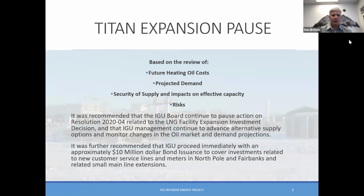Our next large project was to begin expanding the liquefaction facility in Point McKenzie. That project is about a $50 million capital expansion that requires us to issue bonds to complete that project. We were preparing for a final investment decision on that project, had moved forward with receiving bond authorization by both the ADA and IGU boards.